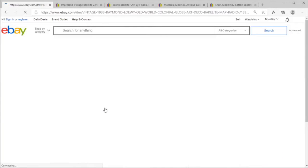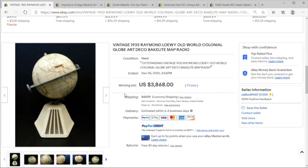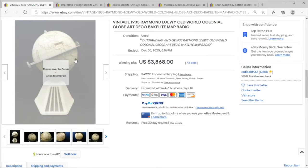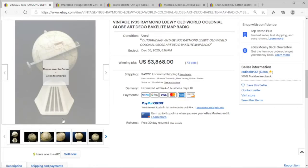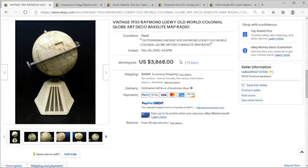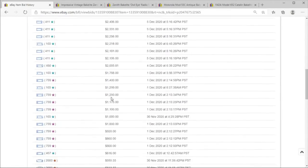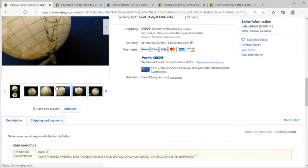And today on Price Check, we're going to take an updated look at some new sales on Bakelite radios. Here we have this Raymond Loewy Old World Colonial Globe Art Deco Bakelite Map Radio selling for $3,868. 73 bids starting all the way at 99 cents. That's fantastic. And looks like a great item here.